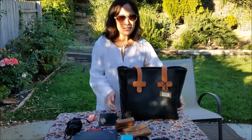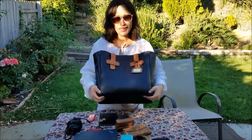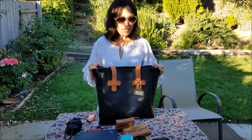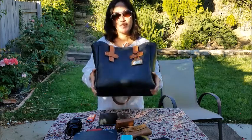But today we're here to talk about another piece of Americana. This is the Chico Tote, coming to me from Ranchlands out of Colorado. Their first business is being ranchers, so they have a commitment to the land, a commitment to the animals, and sustainability. And in conjunction with that, they also make leather goods one at a time, not mass produced.